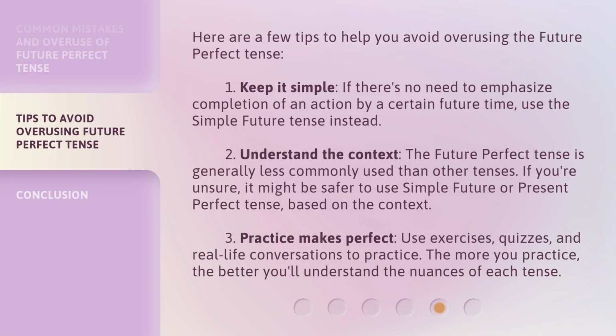Here are a few tips to help you avoid overusing the future perfect tense. 1. Keep it simple. If there's no need to emphasize completion of an action by a certain future time, use the simple future tense instead. 2. Understand the context. The future perfect tense is generally less commonly used than other tenses. If you're unsure, it might be safer to use simple future or present perfect tense, based on the context.